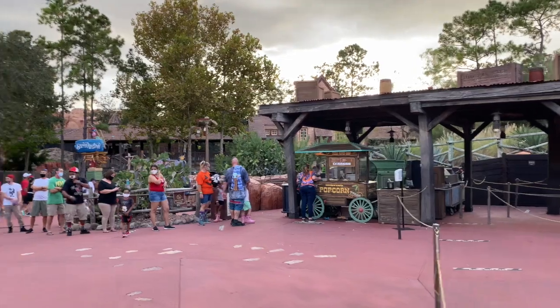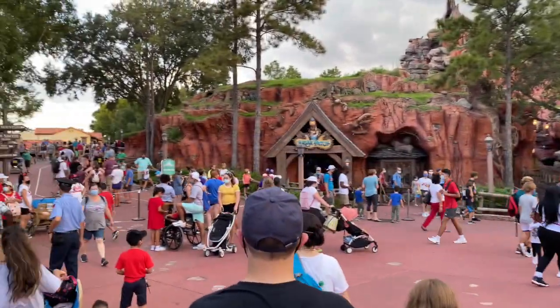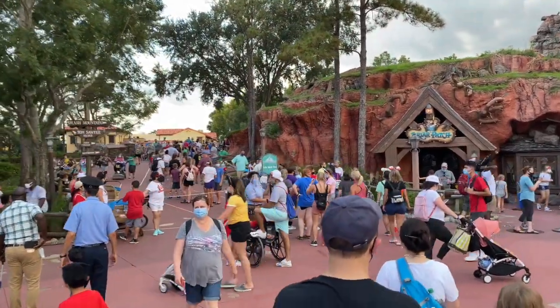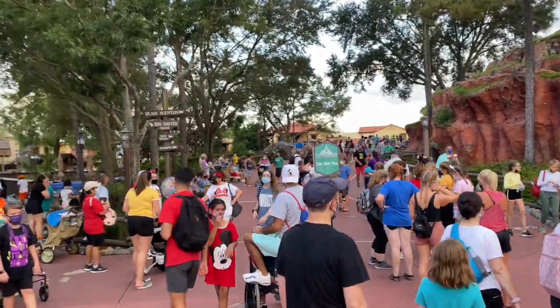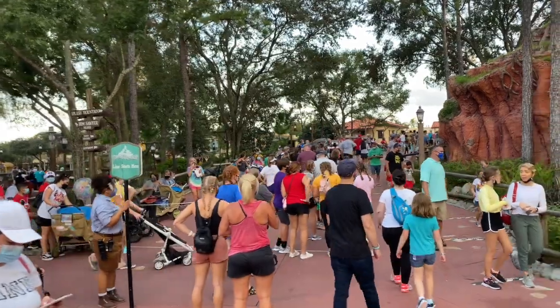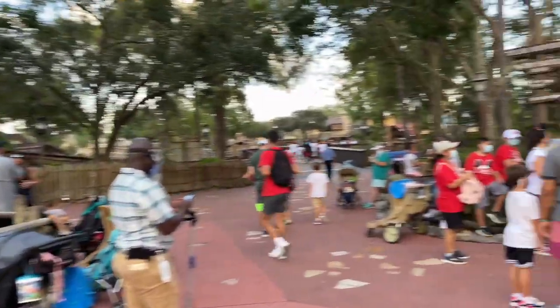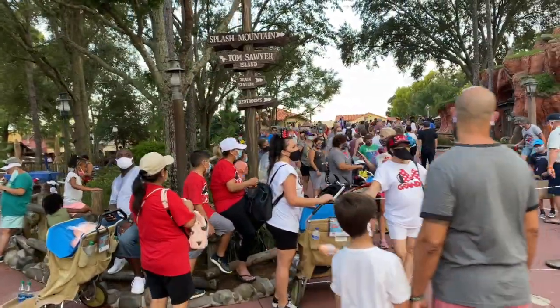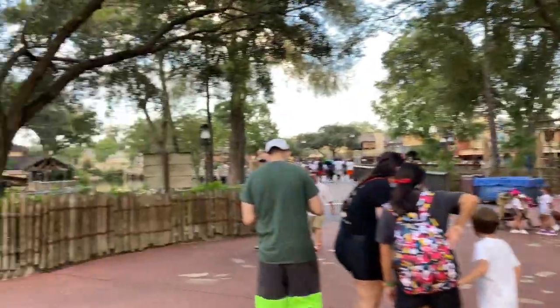Meanwhile, there's a contrast to this. You'll see over here, the line starts here with that sign over there for Splash Mountain. And right now, that standby line shows at 75 minutes, and it weaves up and down the front of the mountain before it goes into the entire terraced area of the mountain. So, very strange that there is a big difference right now. You think, well, maybe it's the heat of the day, but it's really not that hot compared to other days.